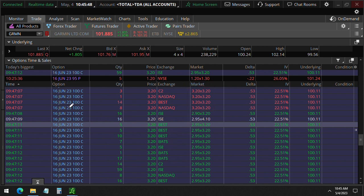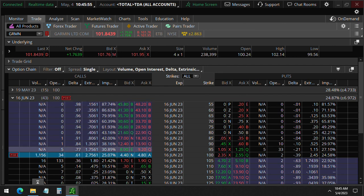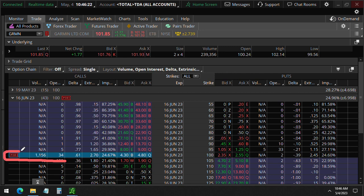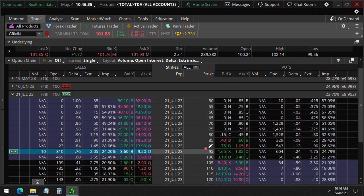Okay, and so we also took on this position. You'll see here, we also sold the 100 strike calls. You'll see our position is here. There were at least 1,000 contracts today in volume, and very little open interest at 34, so we know these are opening orders. Okay, and if you don't want to sell a call naked, because that could expose you to risk, you could also do what we did. We bought another call at the 95 strike.